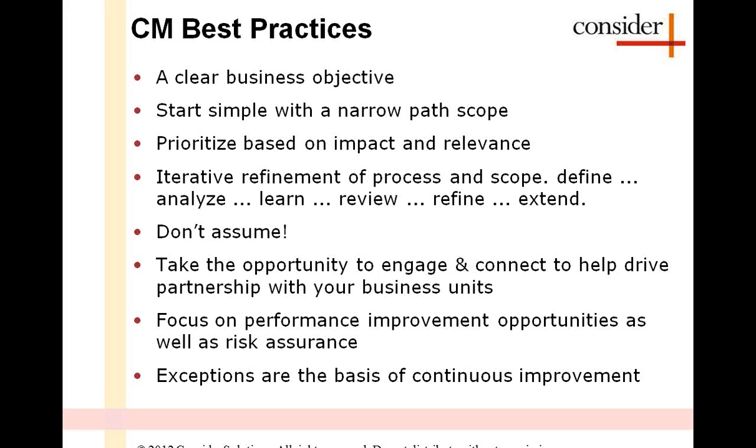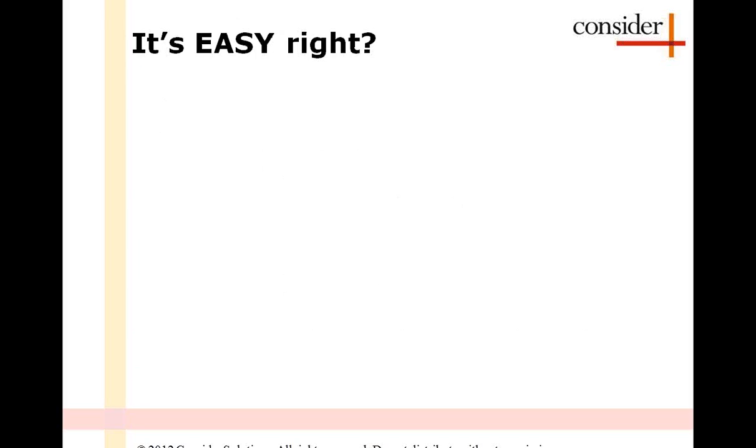And with that, I'll hand back to Dan. Thanks very much, Steve. Very interesting tour through the continuous monitoring journey.